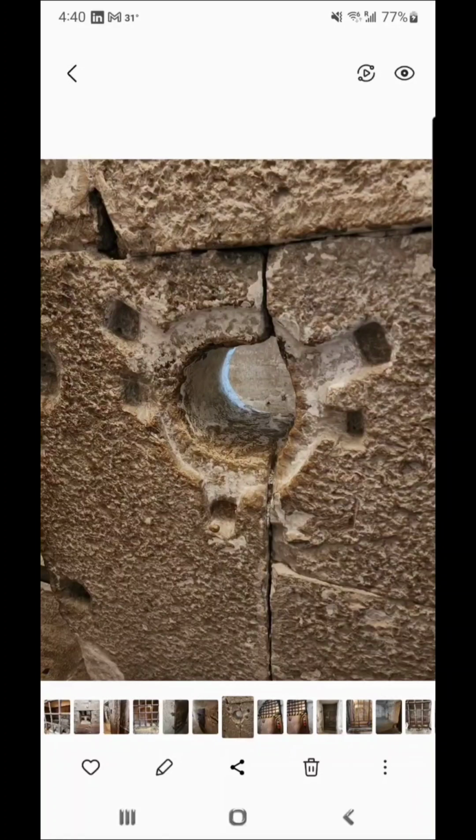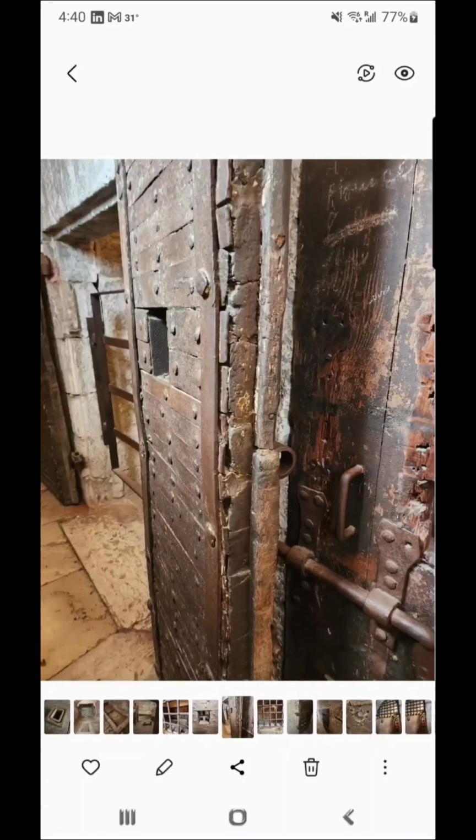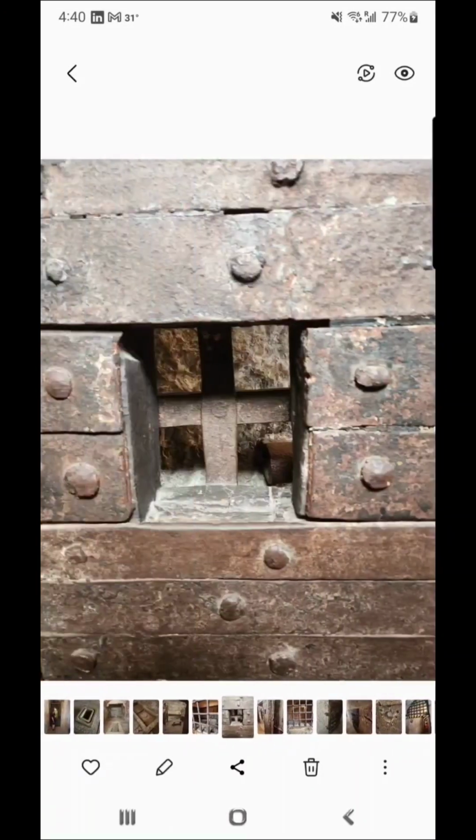And I think that was where they put some food or handcuffs. I don't know. We're just guessing. We didn't have a tour guide on this one.